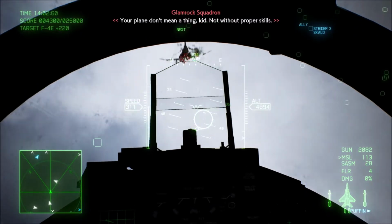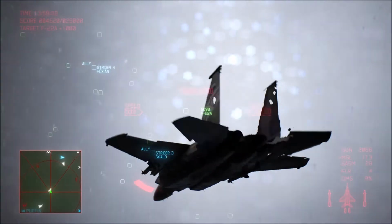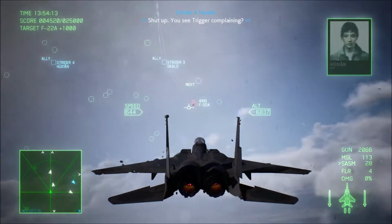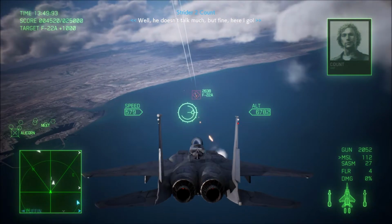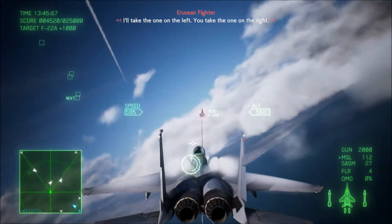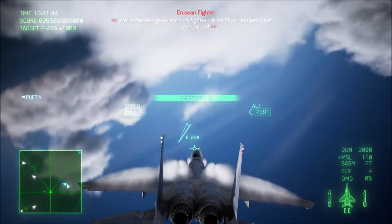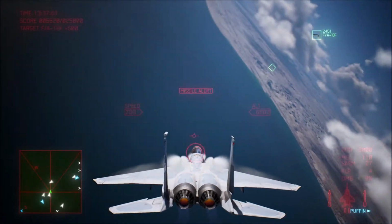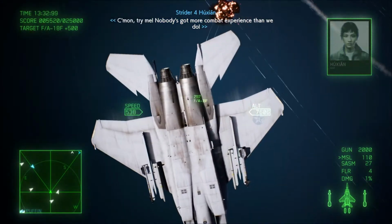The plane is being hit. No proper skill. That's the way to do it. Down quite a few, but haven't even made a dent. Shut up. You see Trigger complaining? Well, he doesn't talk much, but fine. Here I go. These guys are good. I'll take the one on the left, you take the one on the right. We're the last generation of fighter pilots. Show us what we can do. It's not every day you're in a battle like this. Come on, try me. Nobody's got more combat experience than we do.